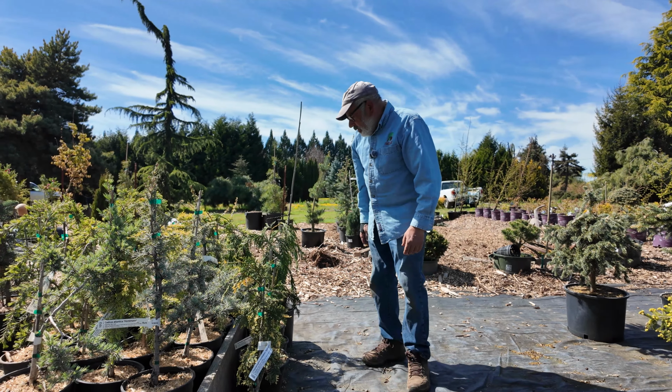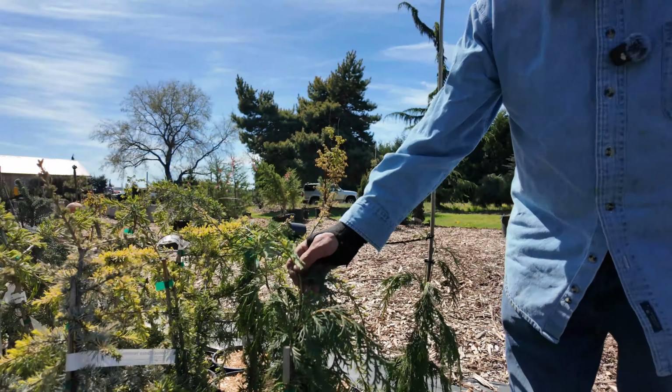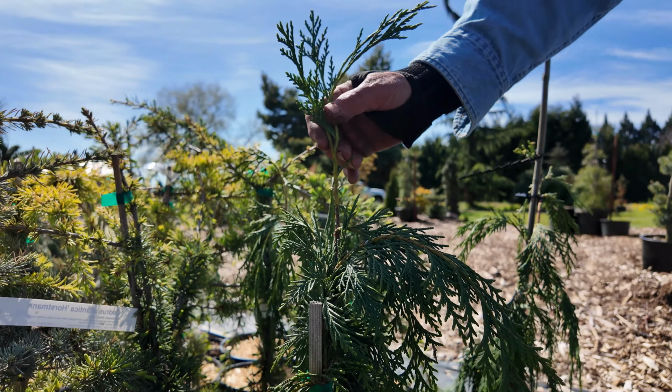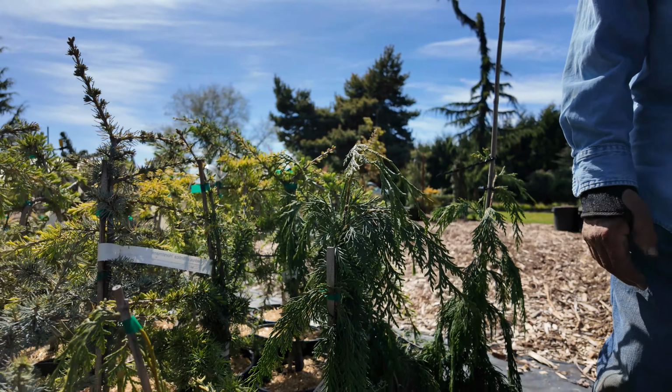And then we have Glauca pendula, a little more blue color, about the same growth rate, might be a little bit faster than Sparkling Arrow, but again narrow but full, and with all the branches weeping down.